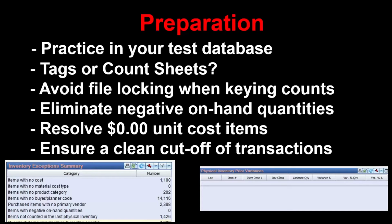Okay, something else that happens is Macola does not handle negative on-hand quantities. The concept of Macola is it wants to freeze the inventory. That's kind of a bad word. It just makes a snapshot. So let's say we have 100 today, and we counted 80, which means we had a 20. We had 100 minus 80 equals 20. We had a 20 unit variance.